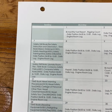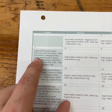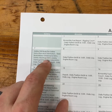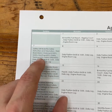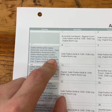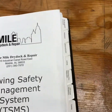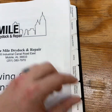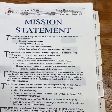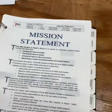The next things that are due on this day are safety meetings, and these are found in the TSMS book. On this day, you will do a safety meeting on mission statements, safety meetings, safety training, and safety drills. So I'll show you where those are found now. You'll go to your tow and safety management system book, and the first one's on mission statements, and that's in section 1001. And so this is your mission statement. It's one page.